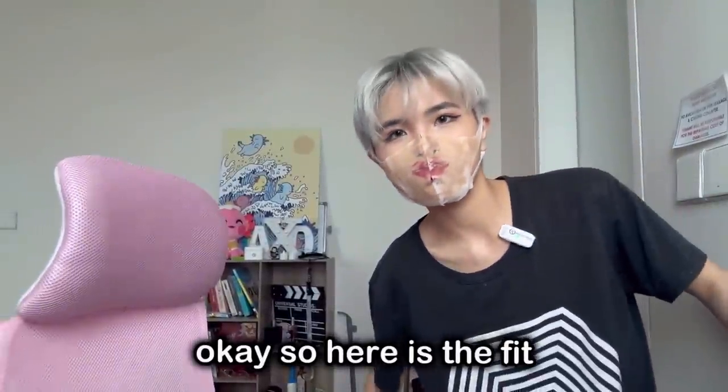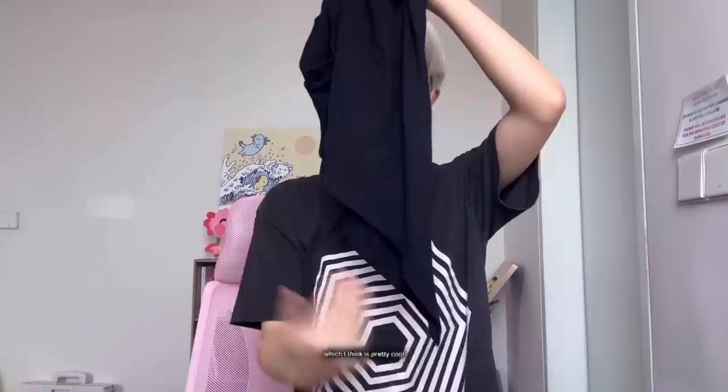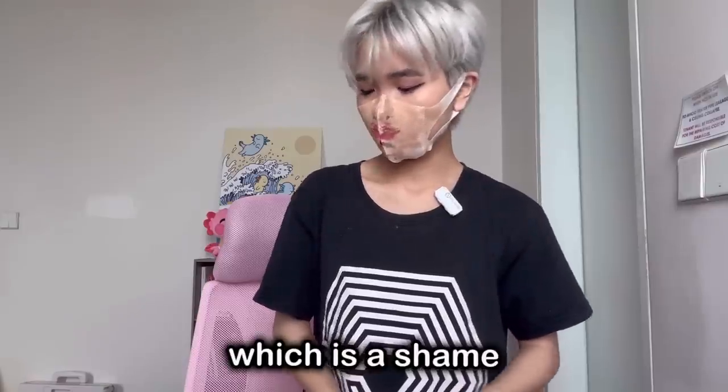Okay, so here is the fit. It's about this crop top. So it kind of goes like this, which I think is pretty cool. It used to have a cool little pin here, but unfortunately I lost it somehow, which is a shame. It just kind of fell off, I guess, like my career.